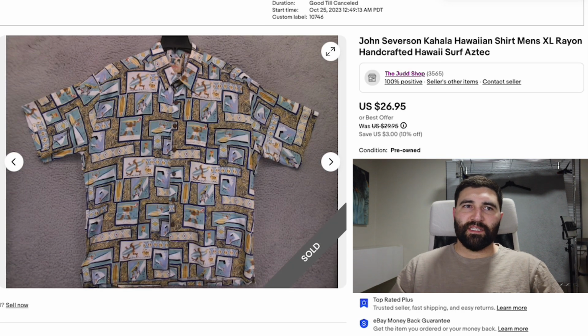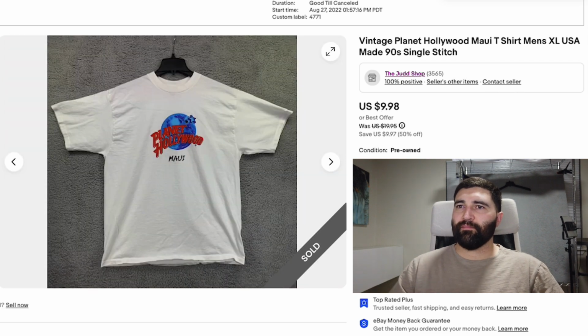So number 18 was this John Severson Kahala Hawaiian shirt in a men's XL. This was one of the ones that was handcrafted in Hawaii. I don't pick them up unless they are the handcrafted ones. And this one sold in 49 days for a best offer of $20 plus shipping.